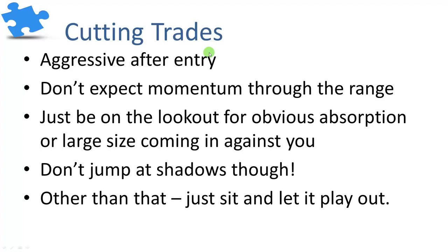But what you don't have to do is wait for your stop or your exit point to get hit. So if you've got bids below you and you're long and they start pulling out of the way and you're still close to your entry price, you can start getting out before it moves against you and before you hit your stop. You don't have to wait for your stop to be hit. Your stop is your worst case scenario.